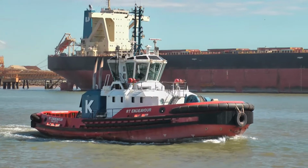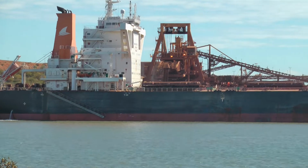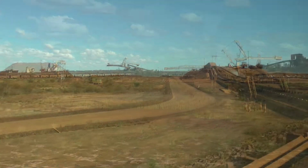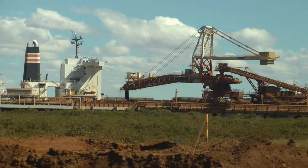There are a couple of port tours you can do, from jumping onto a tug and checking out the port operations from the water, or taking the bus tour through the BHP loading facilities. The guide will show and tell you all about the process from the trains arriving to the ore loading onto the ships.